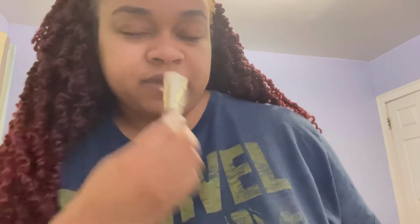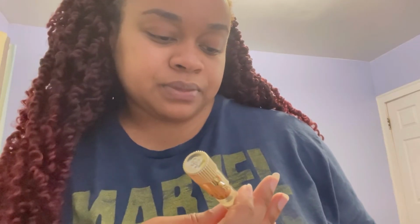I actually haven't sprayed this yet because I'm waiting. I've looked at the price of this perfume many times. Oh, I can smell it even without spraying. That smells really nice. But yeah, I have looked at the price of this perfume so many times.